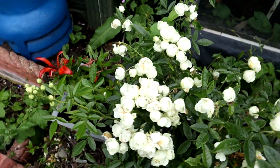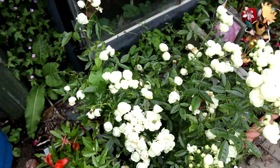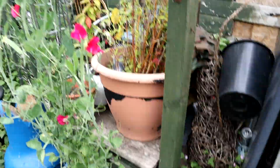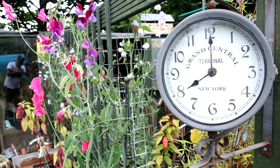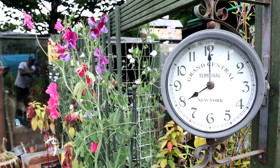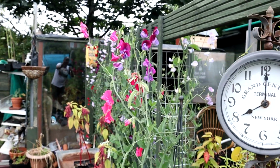The rain gives them a right battering, but it still looks nice. What time is it? What's the time? It's not 8 o'clock. But doesn't that look nice, folks? There's me. Hello. You alright? Can you see us there?